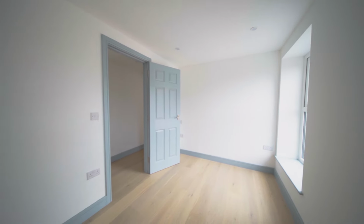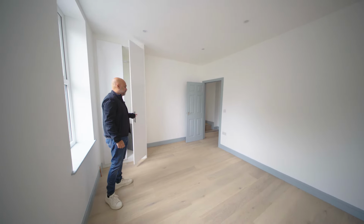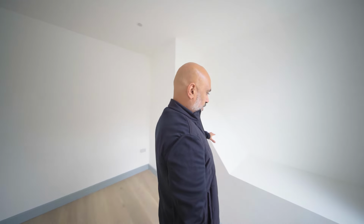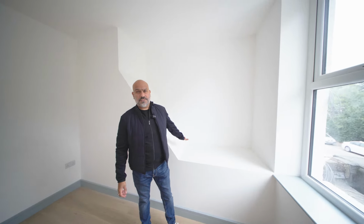You've got the bedroom here with the fitted wardrobes. As you know, we always do this. Always have fitted wardrobes. I'm not sure here, but I may put a nice little cushion here. I've got an interior designer coming to work with me, so maybe put a cushion here, just make it a chill out place. But yeah, this is flat 1.